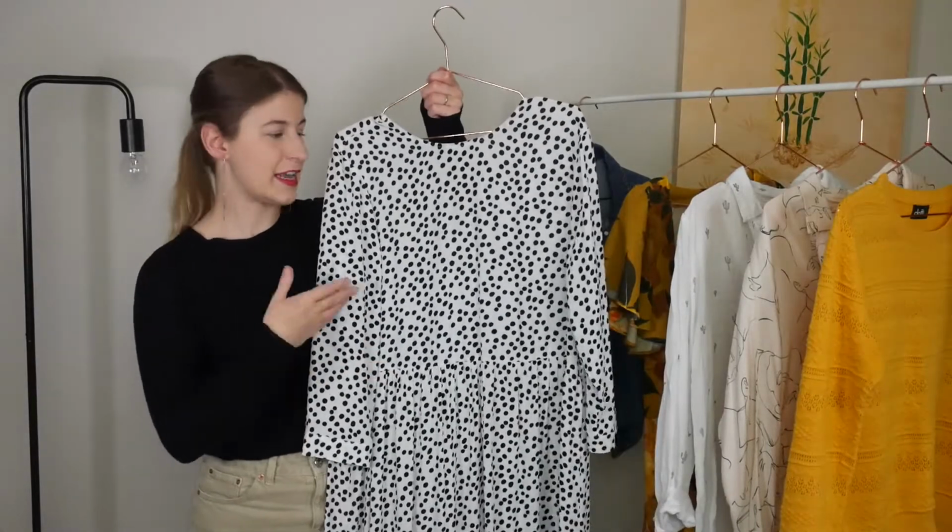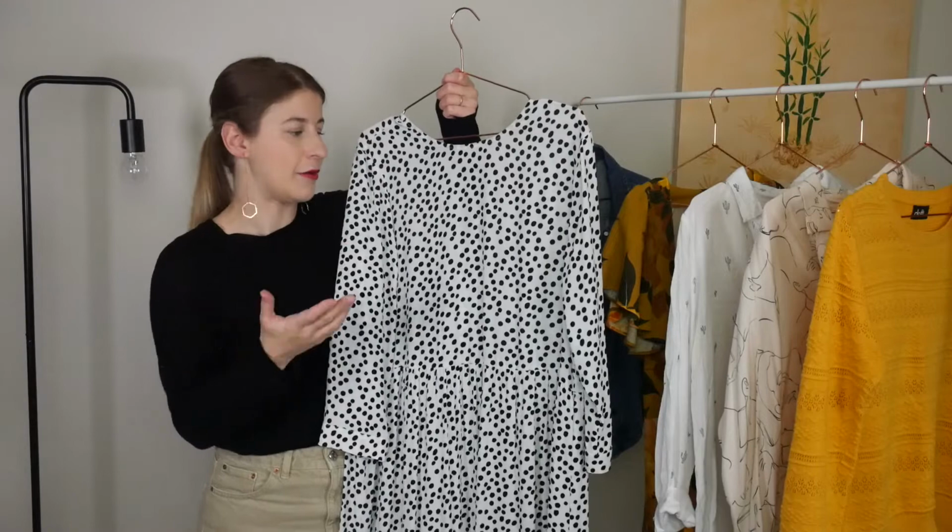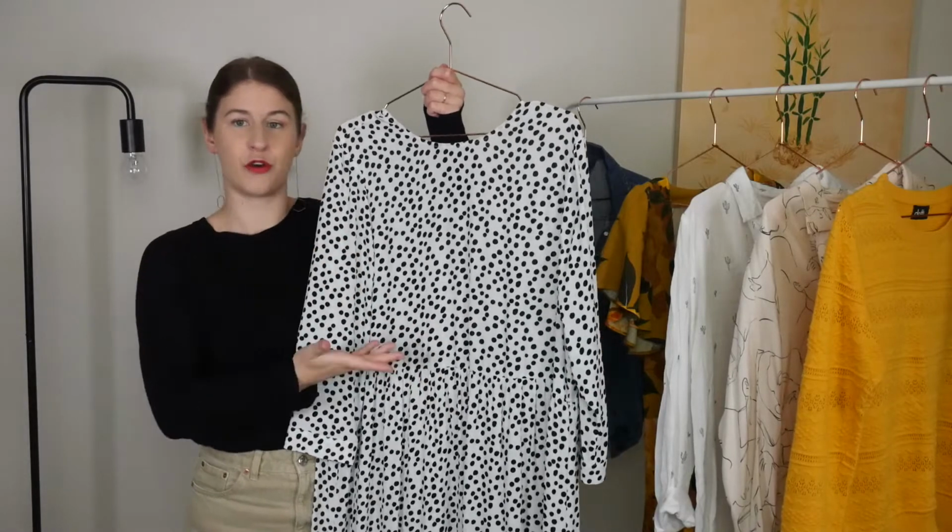Or I also have this midi dress from Zara. It is still printed. It's not a picture of anything like flowers, but it does still have this dot print going all the way through it.